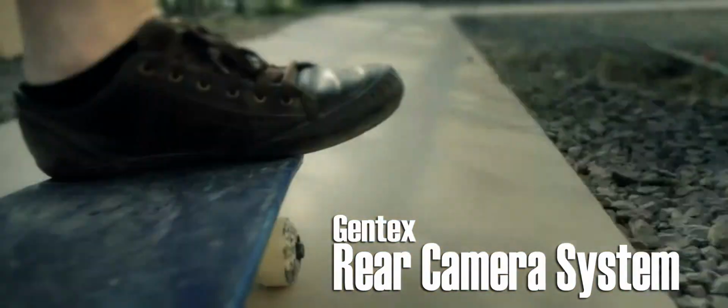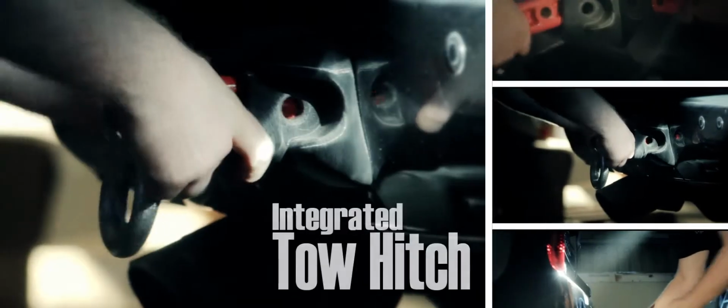Gentex mirror systems provide the highest active reversing safety. An integrated tow hitch means you are always prepared for towing a trailer or pulling someone out of the deepest bowl.